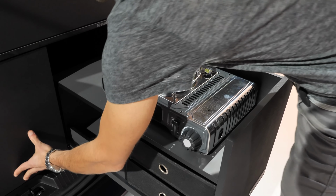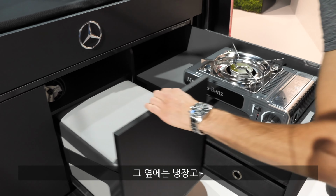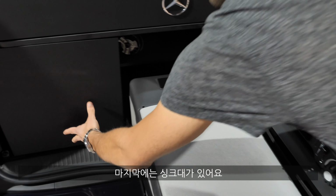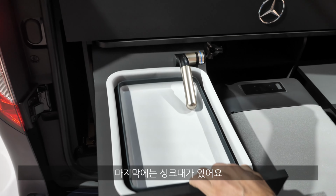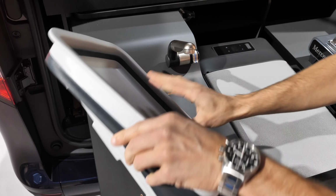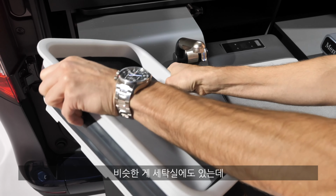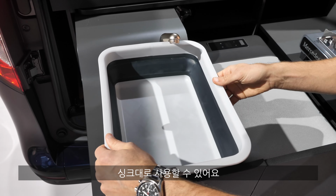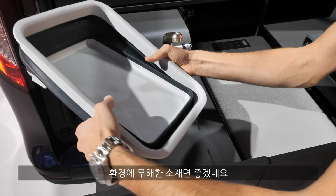And then here, next one, with the fridge. Here we go. And the last one is then the sink. And then you just put this one here out. I have a similar system for the laundry at home, actually. This kind of, yeah, that way, and then you just pour it away and hopefully just use biodegradable things.